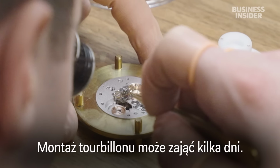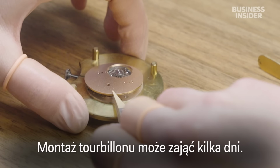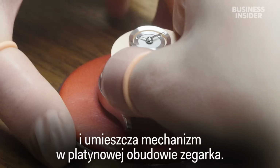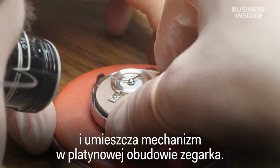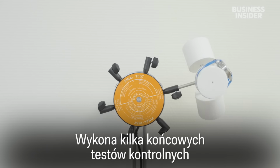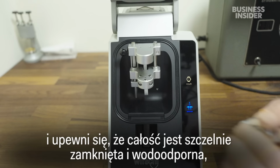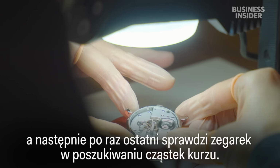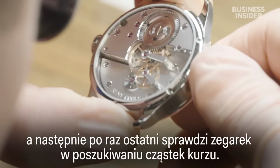Mounting the tourbillon can take several days to get right. Remy will then check everything and place the movement in the platinum watch casing. They will do some final control tests and make sure it's tightly sealed and waterproof before scanning the watch one last time for any dust particles.